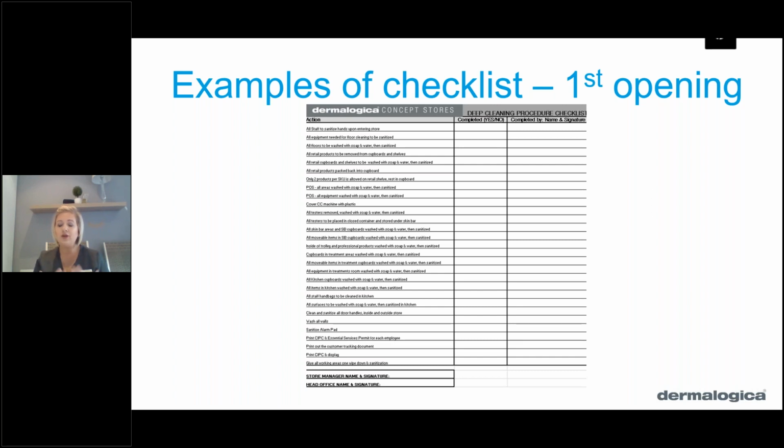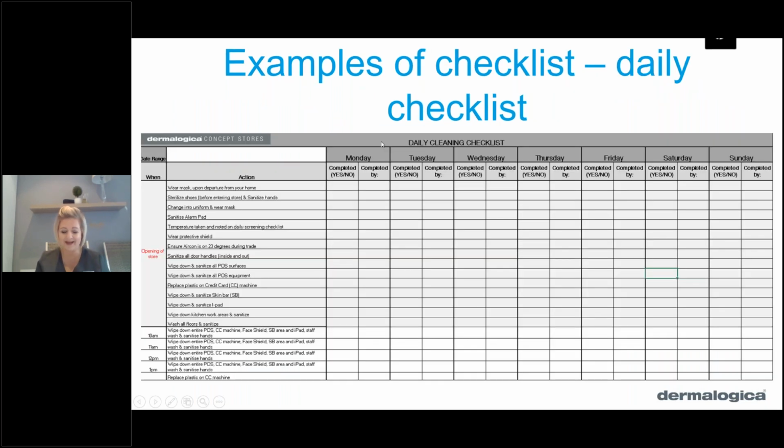So this would be your very first checklist and cleaning that you will do before opening, because as you know, many of your spaces have stood still for a very long time, and we need to ensure that they are ready to open for business. So this literally covers everything that you need to know to open up, and you can have your manager or yourself sign this off to ensure that there's a double check that everything is ready. Of course, this then needs to be maintained.